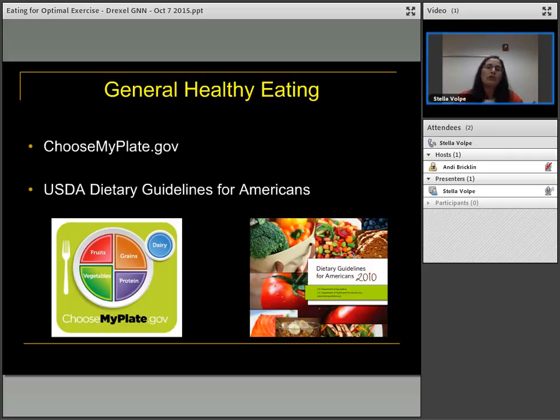But you can go to ChooseMyPlate.gov, and even though they don't have an app yet, you can enter your dietary intake, and it will tell you a good plan for yourself, and it'll also tell you if you're overdoing it or underdoing it in certain nutrients, as well as even in your caloric intake.